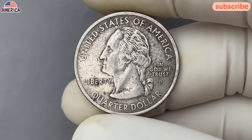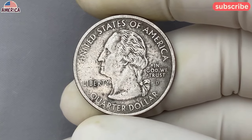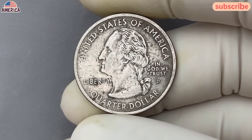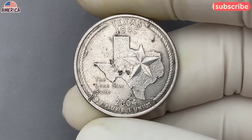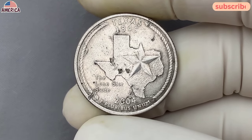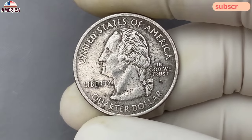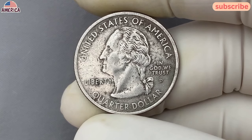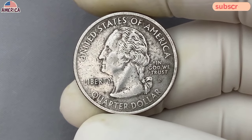Identifying these double die errors requires a sharp eye and sometimes a magnifying glass, but once spotted, it's like holding a secret treasure. The doubling effect can vary from subtle to very pronounced, and the more obvious the doubling, the higher the coin's value. Collectors are willing to pay top dollar for coins exhibiting these errors, as they are a perfect blend of history, rarity, and visual appeal.